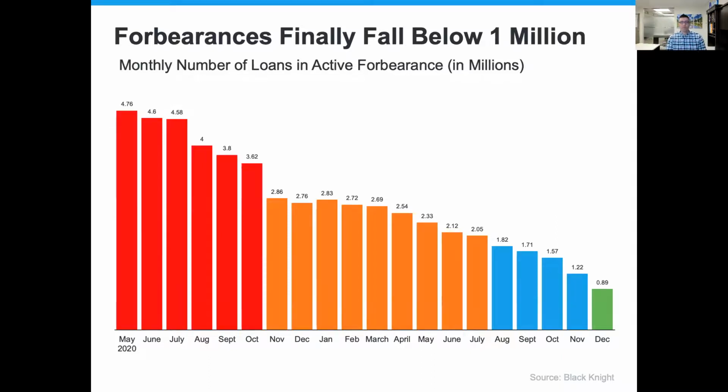So like I mentioned, forbearance, right? Forbearance started off in May 2020 with almost 5 million people in forbearance. We have now seen that number fall below 1 million for the first time. So less than 1 million of those nearly 4.7, almost 5 million people in forbearance. We're less than a fifth of that, or close to a fifth of that, at under 1 million today. So nowhere near as many people in trouble as when the forbearance wave first came out.